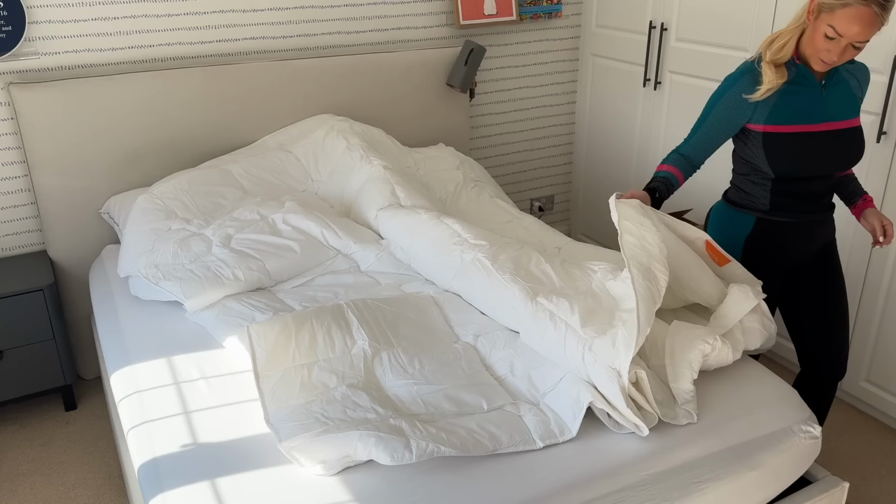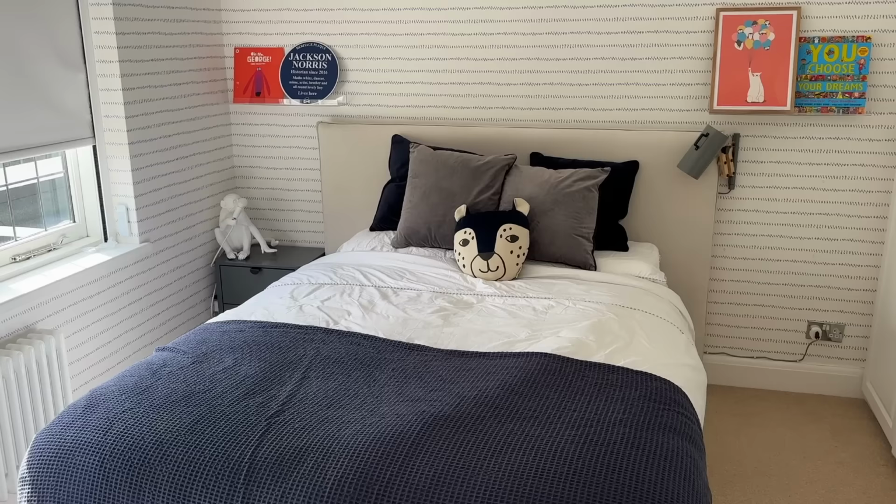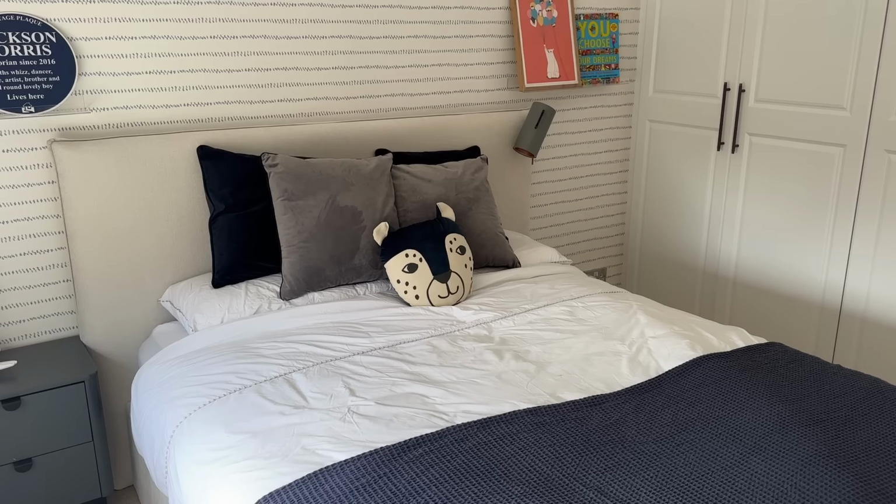So now I'm just going to dress the bed, and that is how it's all looking. Matt also put the bedside table next to it, and we put a shelf on either side for some books and some prints, and I just love the way this looks. It feels like a very grown-up bed for Jackson, but there's still loads of room in here to play as well. So I will report back to you guys how he gets on with sleeping in his own bed.